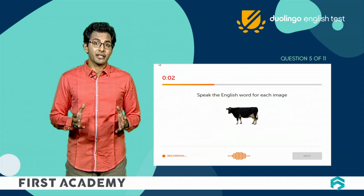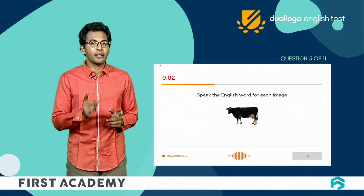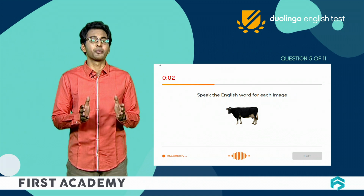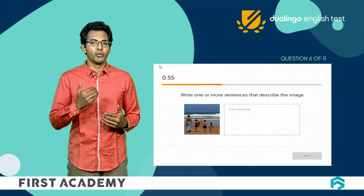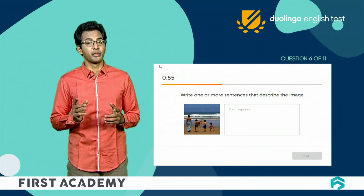The next question type is probably again the easiest. You'd have to speak 1 word for each image that appears. You have 3 seconds per image. The next question type is an extension of the previous one, where you're expected to write 1 sentence or more for the image that has been presented to you. And once again, you have 1 minute per image.